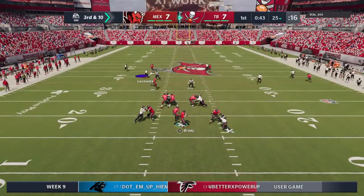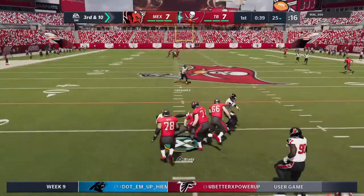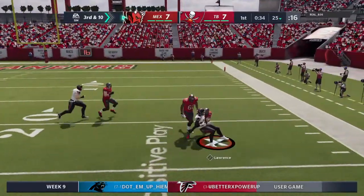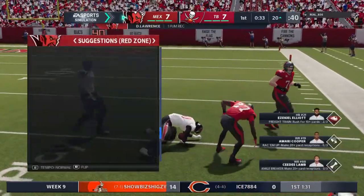From the gun, it's Brady. Steps away to his left. And now a fumble. Brady loses the football. And this will be scooped up by the defense. And he is going to get this one back to the 20-yard line.